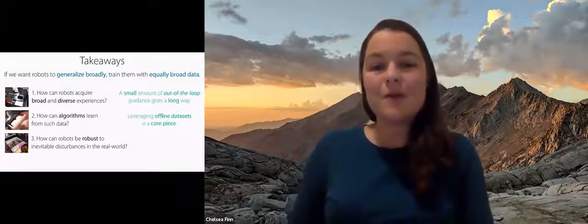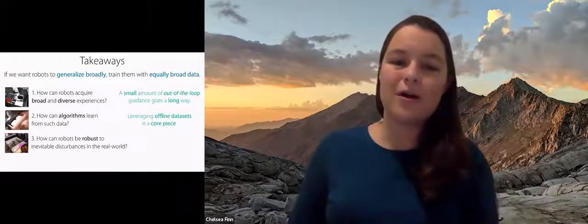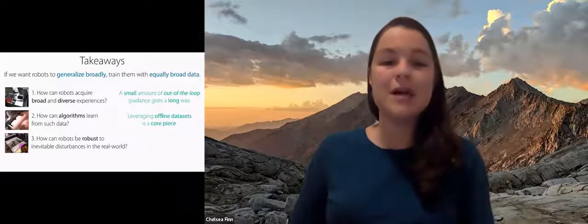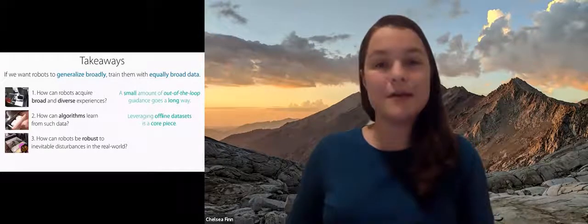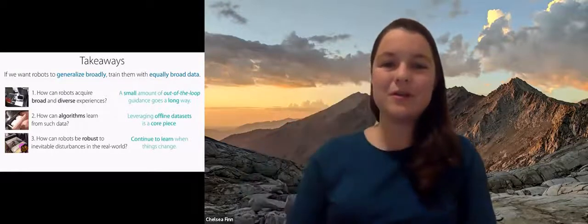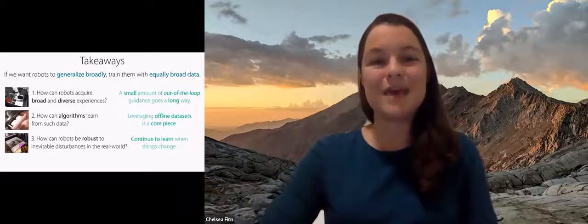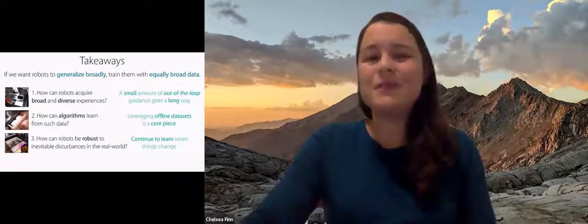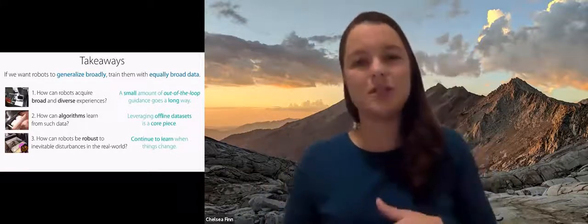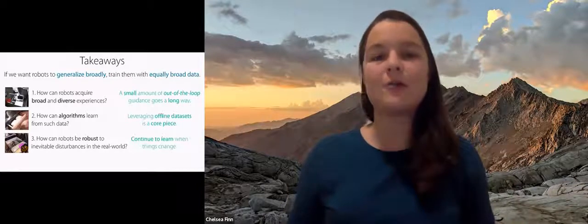I also talked about how leveraging offline datasets is going to be a core piece for allowing robots and other real-world reinforcement learning agents to be able to generalize broadly in the real world. And finally, I talked about how simply continuing to learn when things change allows agents to be robust to pretty substantial changes in the environment, such as harsh lighting conditions, changes in morphology, and variation in the background and the objects.